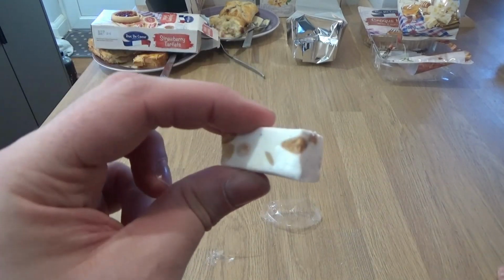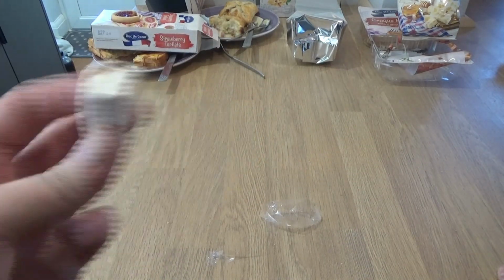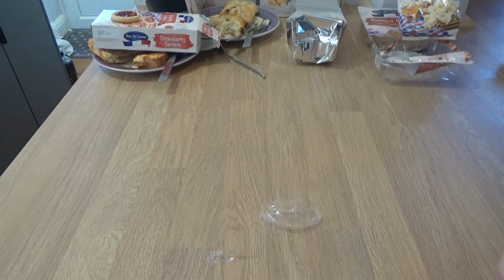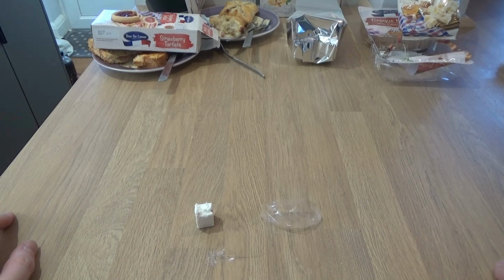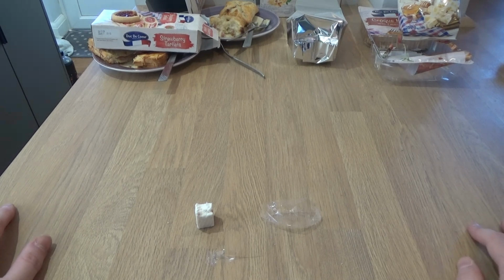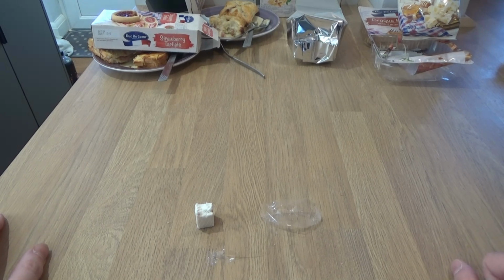I think it's just that sort of thing of one texture with another texture inside. It throws your brain off. Again, I really like that. I normally hate nougat. I should that pink and white stuff. You know what, I quite like that.